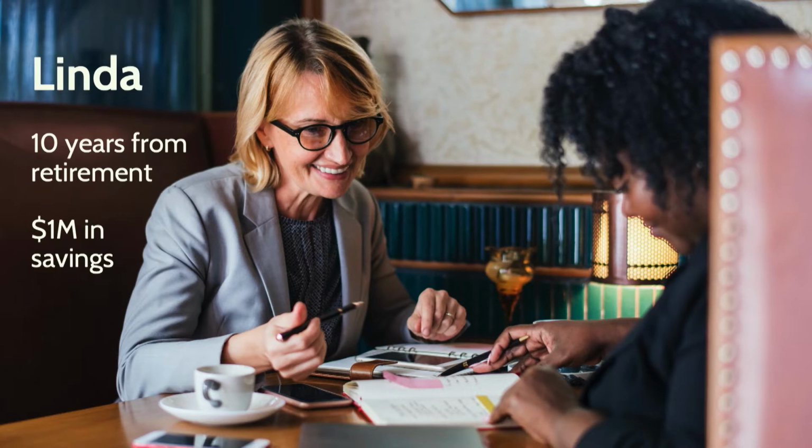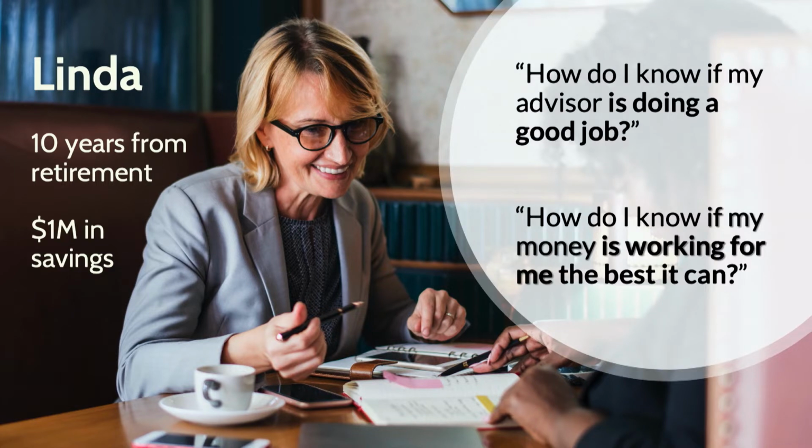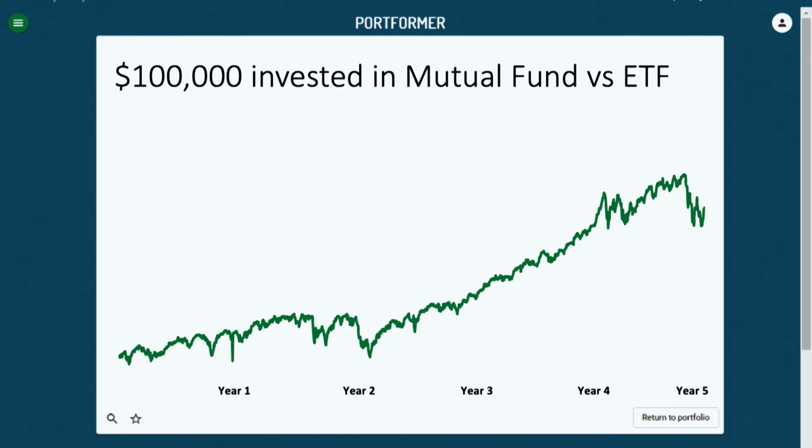So let's meet Linda. She's 10 years from retirement. She's done everything right. But at the end of the day, she has two questions. One, is her money working for her the best it can? And two, is her advisor doing a good job? Those are hard questions. And let's look at a fund she could have been in over the past 5 years.